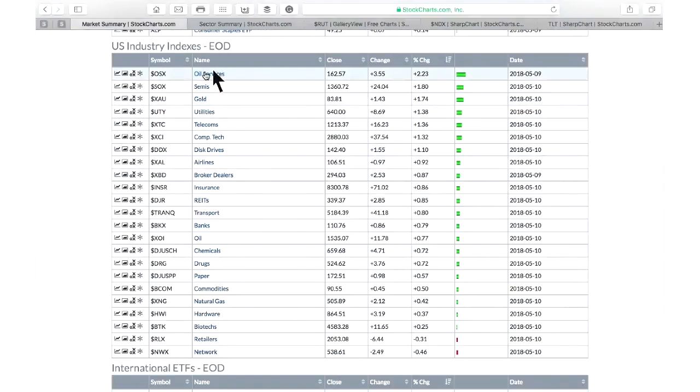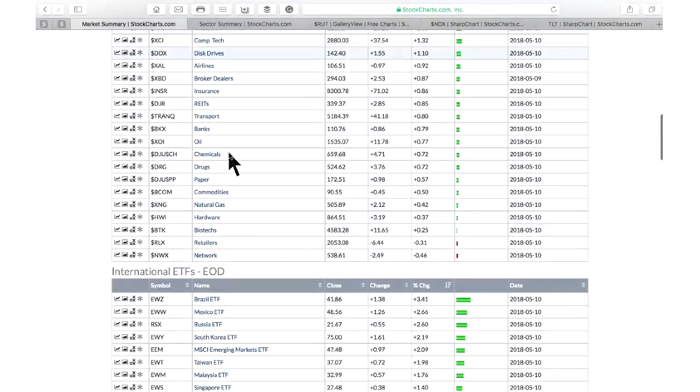Now here, just looking through what's working well, usually what I try to do when I look at this list is see how commodities are doing. Obviously oil's been going lately. Gold had a great day today. But here's semiconductors, telecoms. I'm actually surprised telecom's up, those telecom charts are quite ugly. Computer tech, disk drives, this technology stuff is right near the top. So that looks pretty bullish to me.